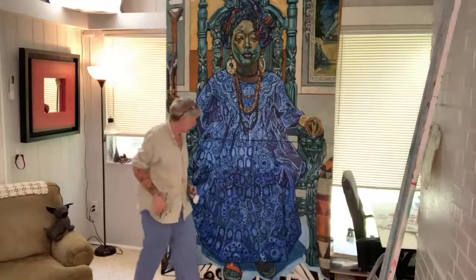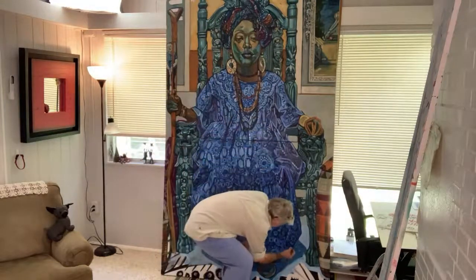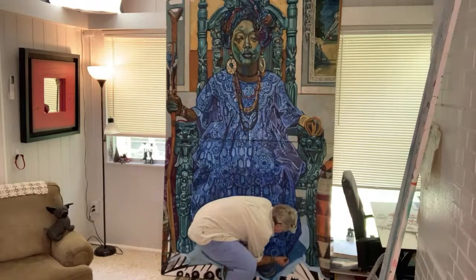When I look at the painting, when I get up close, I can see all these chalk marks that have been left from sketching it in and re-sketching it in.